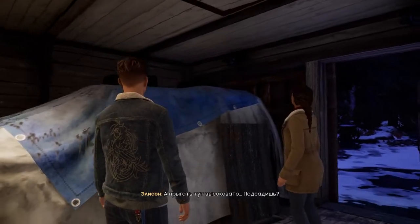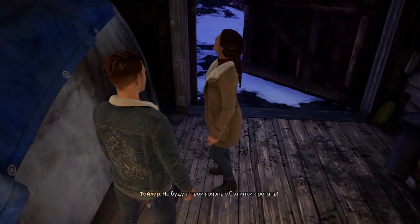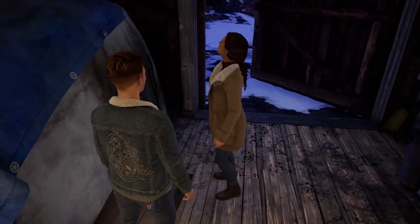Well, that's way too high to jump. You want to give me a leg up? I'm so not touching your nasty shoes. We'll find a ladder.